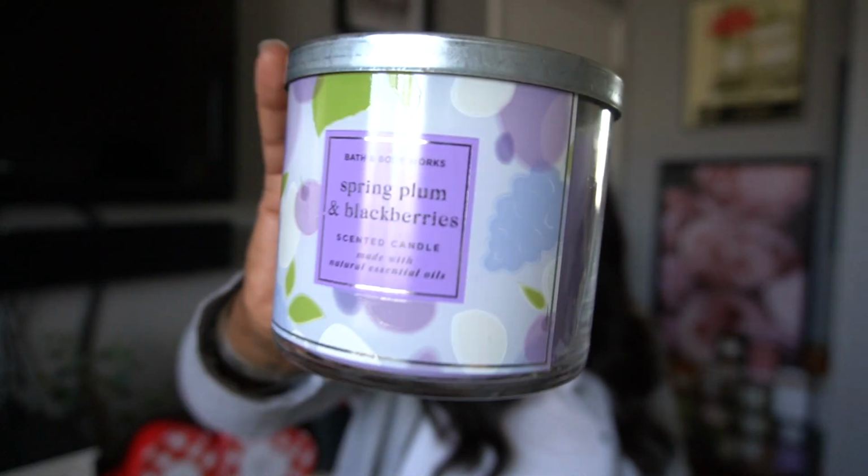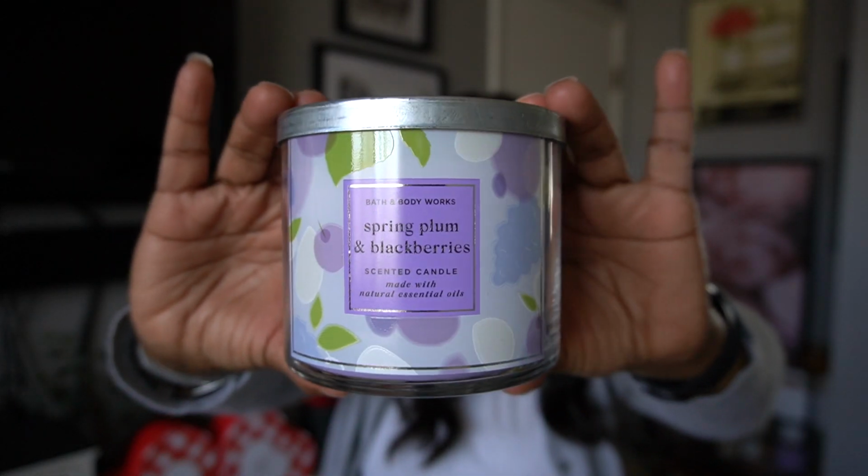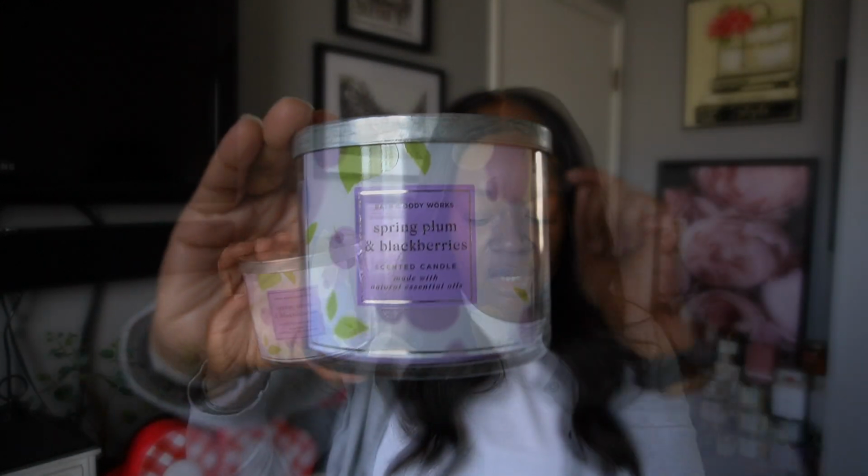This one is just okay for me. I don't really care for that berry note. I don't know about this one, y'all. This one is just okay for me. I can see myself adding a little bit more vanilla because I feel like this candle would be really, really good if it was a little bit sweeter. I think it'd be perfect. But I really don't get a lot of vanilla.